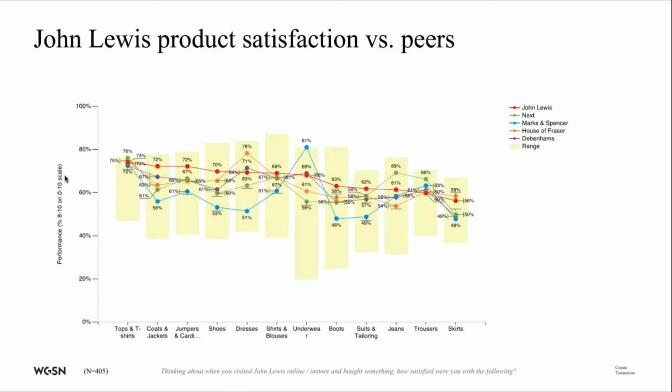And then we can even break all this data down and understand satisfaction by apparel. Again, the blue line is M&S. You can see the red line is John Lewis, where they're performing quite well. You can see there's some areas where they're performing better than others. But look at the blue line, M&S again, absolutely owning the underwear markets. They are achieving the highest satisfaction on underwear, and none of the competitors are even coming close.